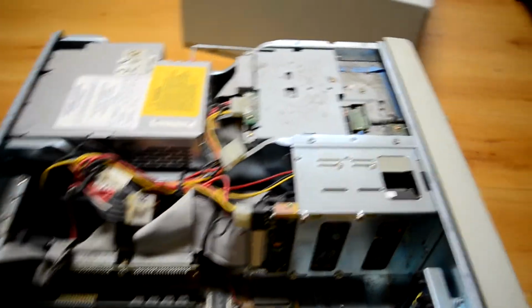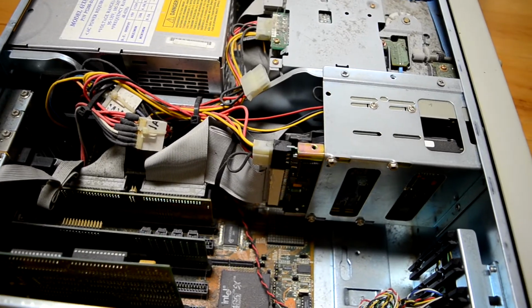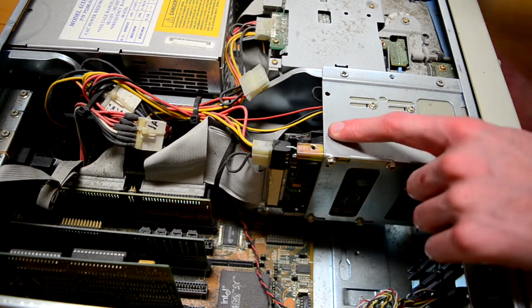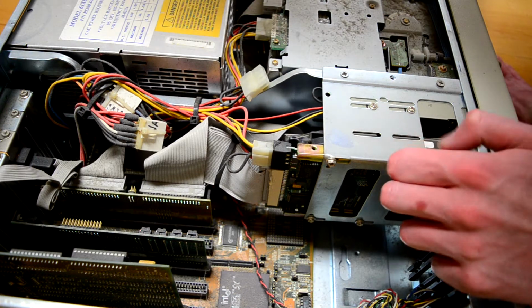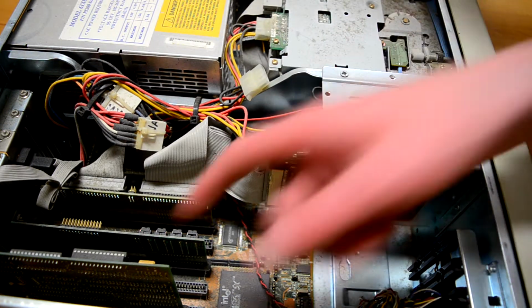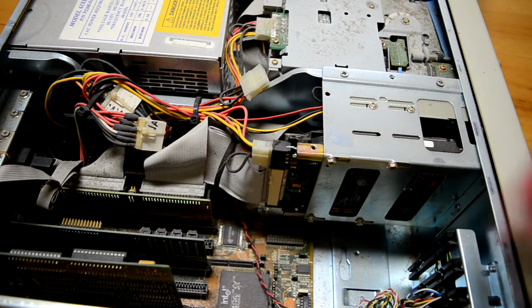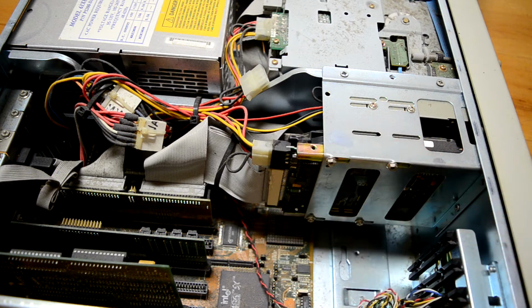i486SX. And it looks like we do have a hard disk. That is a Seagate. Is that the same one as the other one? ST3144A. No, it's not the exact same. This is the same ISA card as the other. That's interesting. We've got 6 16-bit ISA slots.